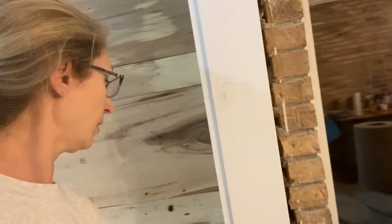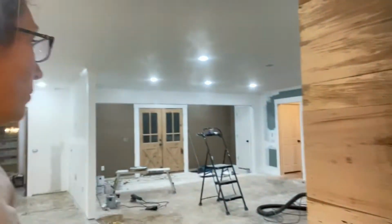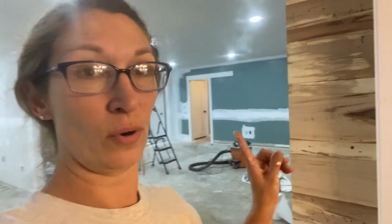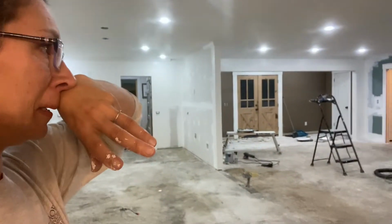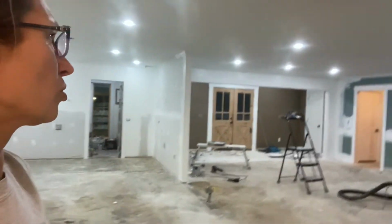Anyway, we're getting there. By the end of the week, it is really gonna look like a house because I plan on coming home every day and working in here. Paint, we've got wallpaper, we got trim to paint, a couple more doors to work on. So slowly but surely.